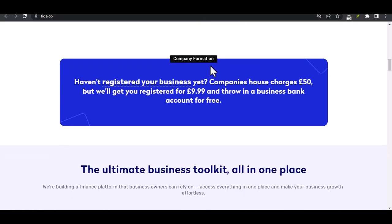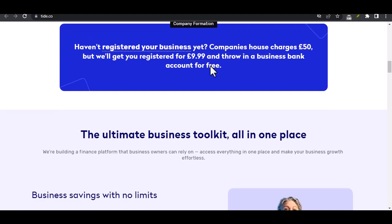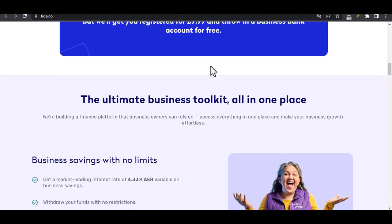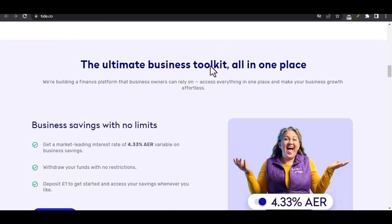Why is a SWIFT code important? If you're planning to send money to or from Tide Bank, having its SWIFT code is crucial. It ensures that your transaction is routed correctly and reaches the intended recipient without any delays or errors. Additionally, a SWIFT code can be helpful if you need to set up international payments or transfers.